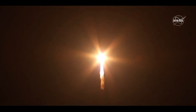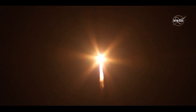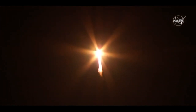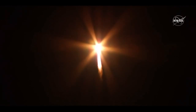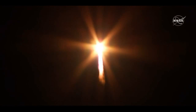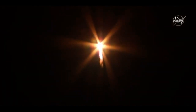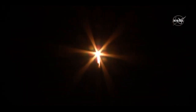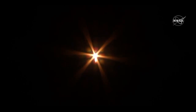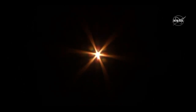And with clear skies and temperatures at about 38 degrees Fahrenheit, Cygnus began its journey to the International Space Station. Cygnus made about a 9-minute ascent to orbit with those first stage engines firing liquid oxygen and kerosene. After the solid second stage cutoff, solar arrays unfurled and Cygnus continued its journey to the International Space Station.